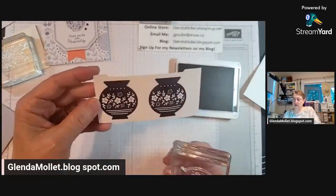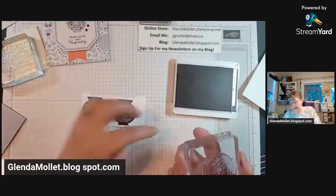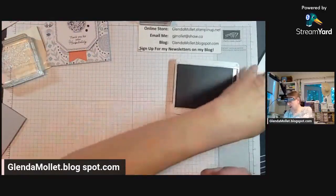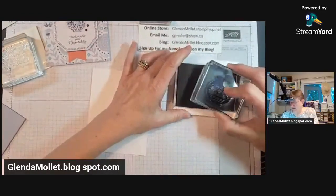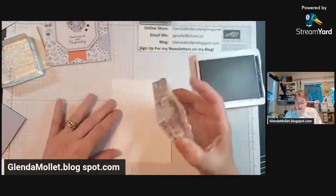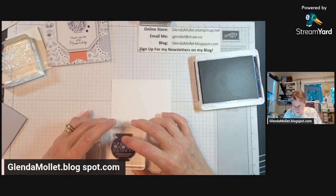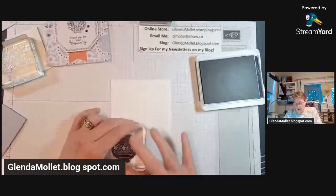I don't think there's a difference. But that's with Night of Navy. Some of the stamp sets are, or the ink pads are really quite strange. But this one's working. Then you don't have to clean the Versamark off, and you don't have to reverse-mark it when you go to do it again.